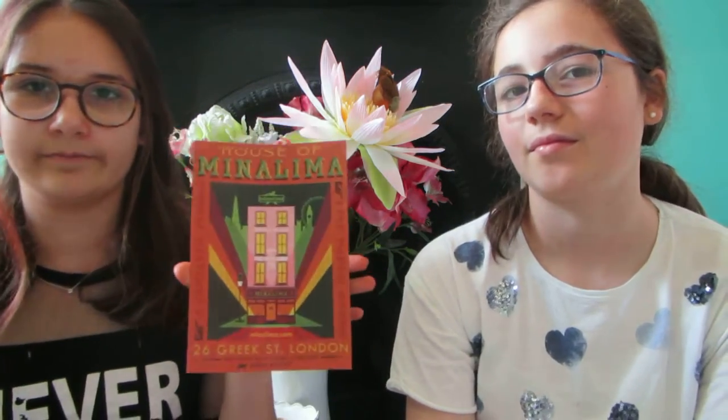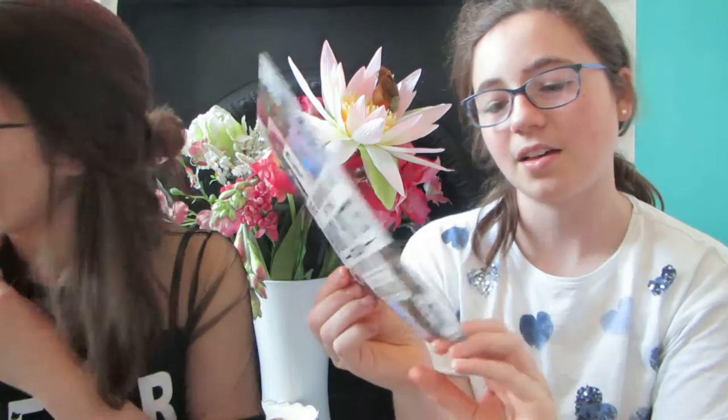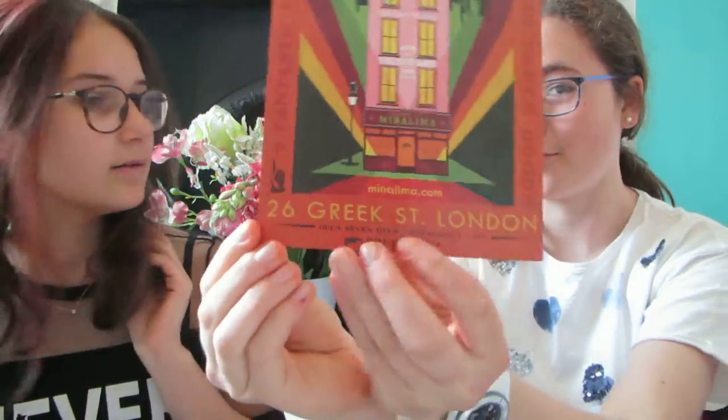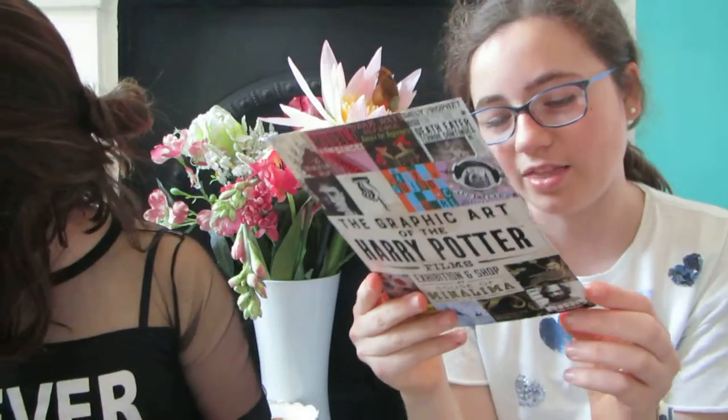And finally, we didn't buy this obviously, but if you're in London, we haven't been, but I'd like to go. It's the House of MinaLima, and it's all this graphic art of the Harry Potter films. All the books, the posters, and all that stuff. And the Weasley products, and the Yule Ball. It's quite cool. I think we should go do that one day. And if the address is here for anyone, read it. 26 Greek Street, London.